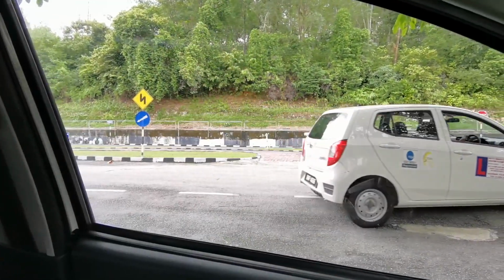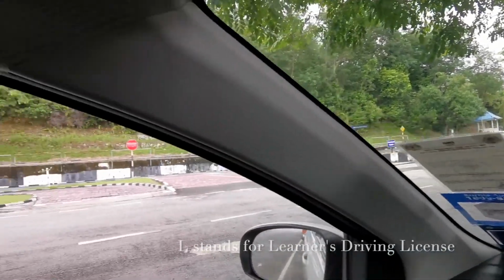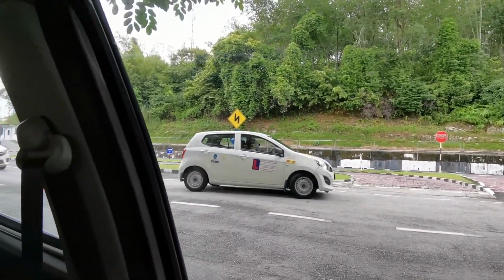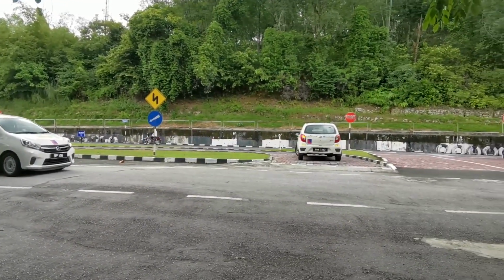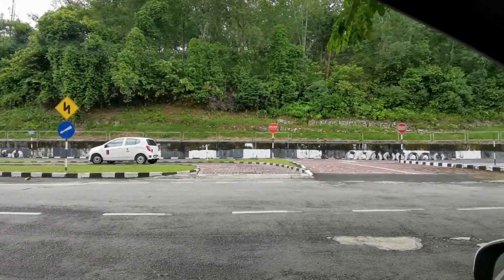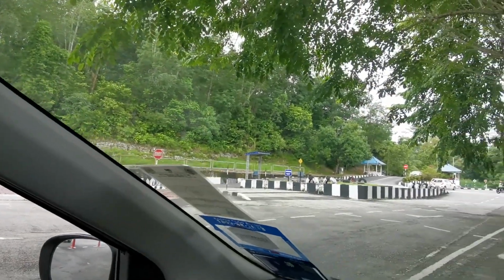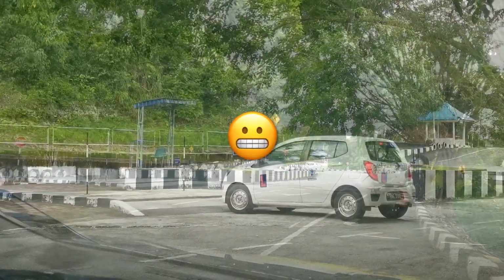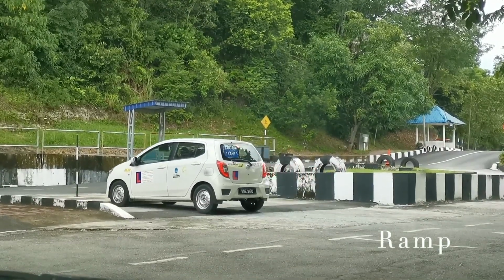All the cars here look like that. It's a mini car with an L sticker behind. So this is the first obstacle, the S, and then the Z is behind. So there the car just went into the S route. It just trains your estimation skills on how you navigate with zigzag roads outside or narrow pathways in the real world. Alright, so this is one of the tasks also, to go up a ramp.